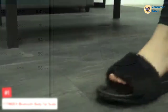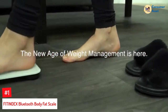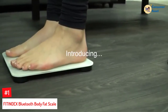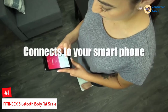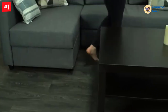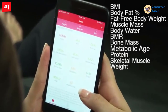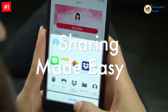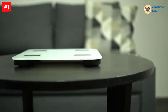Number 1. FITINDEX Bluetooth Body Fat Scale. FITINDEX's Bluetooth Body Fat Scale did an incredible job with the tests we gave it. The scale was off by just 0.1 pounds in both our comparison test and our dumbbell test, so it proved to be the most accurate scale in this bunch, and our testers were particularly impressed by how user-friendly the scale was, giving it a perfect score for setup, a perfect score for display and readability, and a 4.5 out of 5 for ease of use.